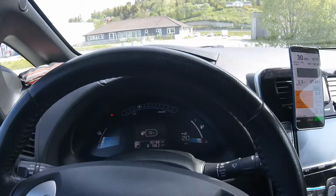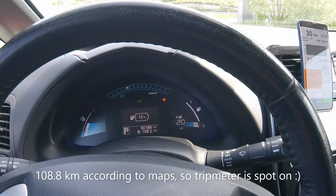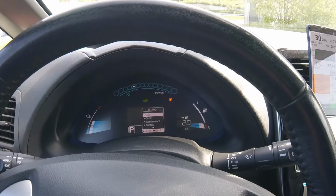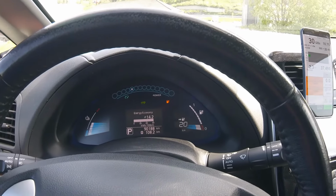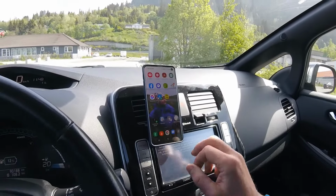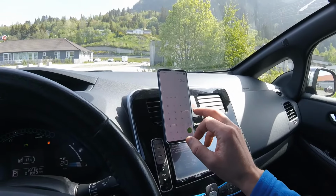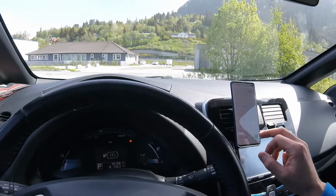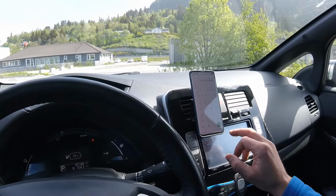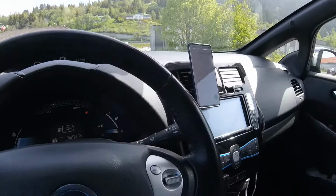Battery level low, of course, 12% as I mentioned, 108.2 kilometers driven, 75 kilometers per hour average, and 14.2 average consumption. So we'll throw up the calculator here. Let me see, 1.2 kilometers divided by, let me see, I've used 88 times 100. Alright, so 123 kilometers if you extrapolate that way.